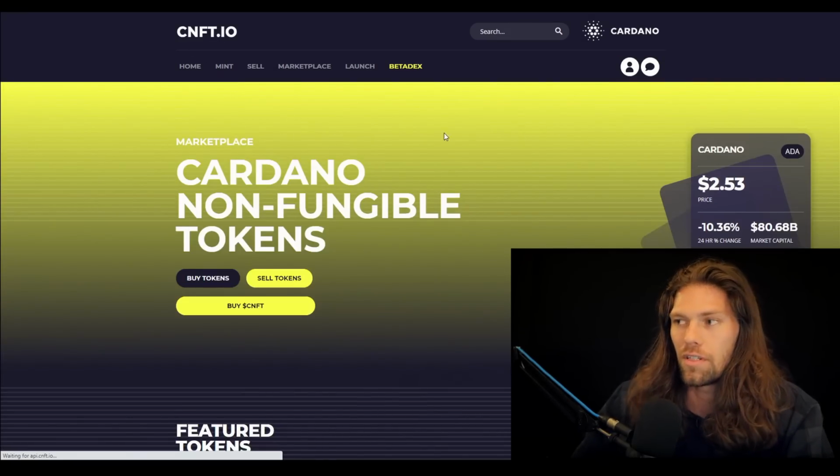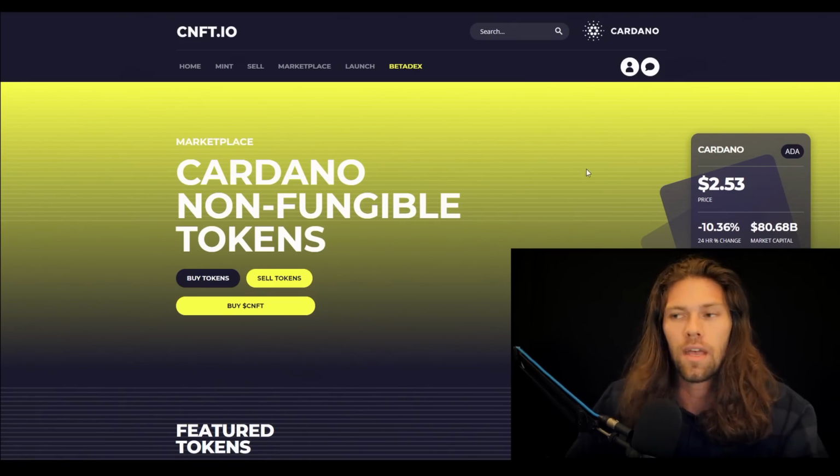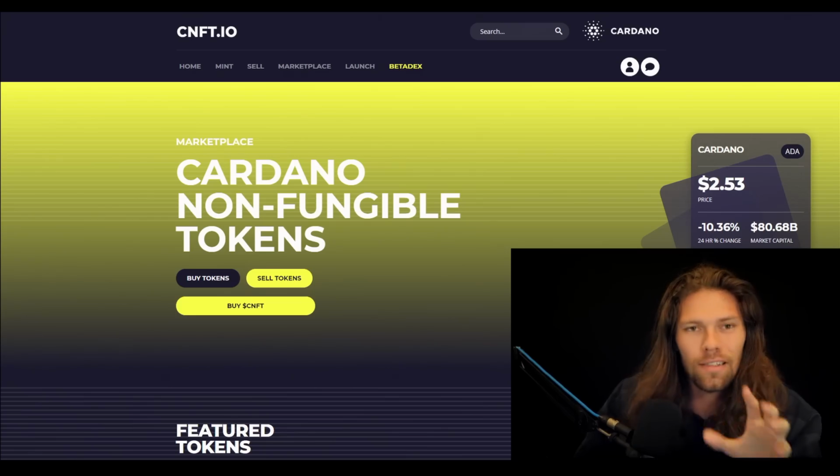And then you need to make an account. To make an account, you'll just click login. From there, you just register your account. It's very simple. But now we need to fund the account. This is where it gets a little bit more complicated.